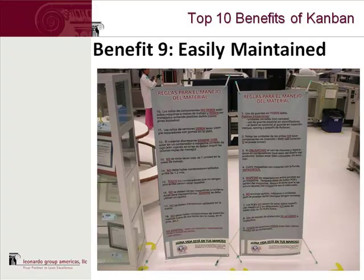Benefit number 9, easily maintained. This means when we want to make a change, when we have a new part number, for example, or a whole new product, or we have an obsolete part number or an engineering change, the Kanban method is fairly easy to update. Typically just recalculating or adding a part number and reprinting a card and putting it in place, and you're done.